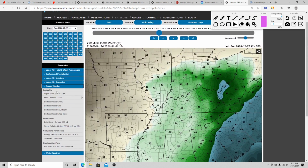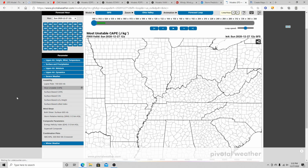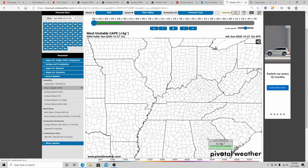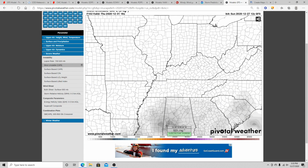So let's move on to most unstable CAPE. This is kind of going through all parts of the atmosphere, surface based to the mid levels, just generally, the most unstable CAPE. You can see here, not a lot of CAPE to talk about. I mean, you got CAPE values up across portions of Kentucky, 300, 400 joules per kilogram of CAPE. You can see across portions of Alabama here, now this is a little bit better environment for some severe weather.